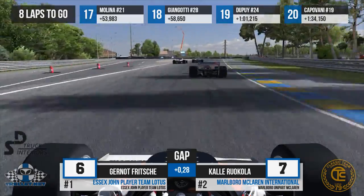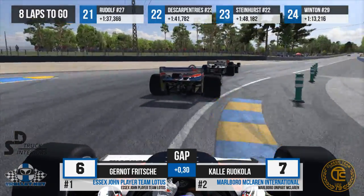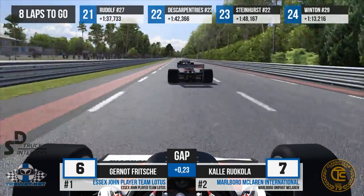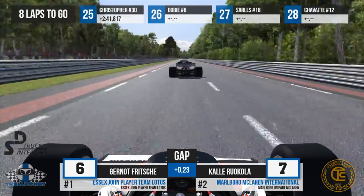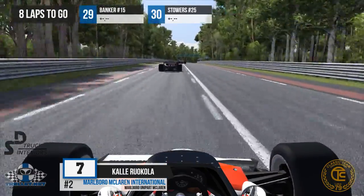Kalle brakes early this time round. Let's see what Victor does. Can he fend off Ian Card? Yes, he can. Ian gets a better exit, cuts right in front of Gernot Fridge. And let's see, once they come up to Indianapolis, will Ian Card be able to pull it off this time round? Or does he actually want to brake too late once again?